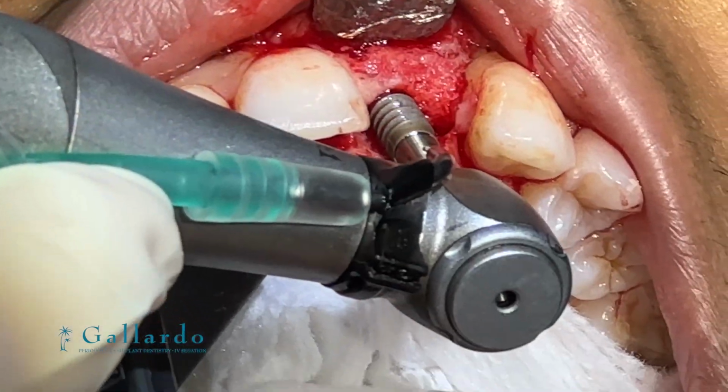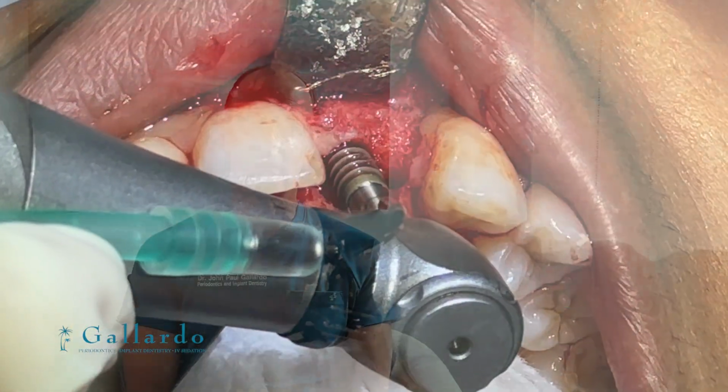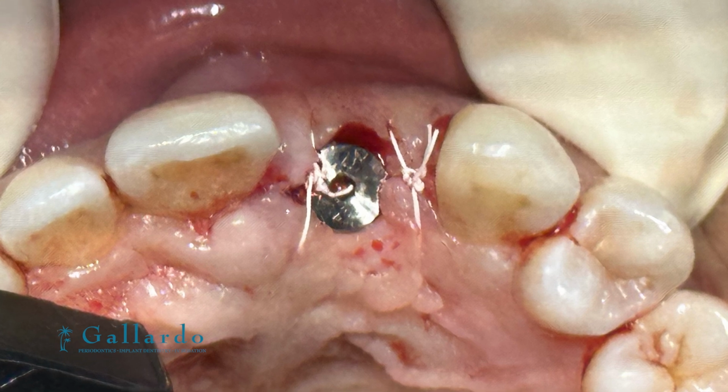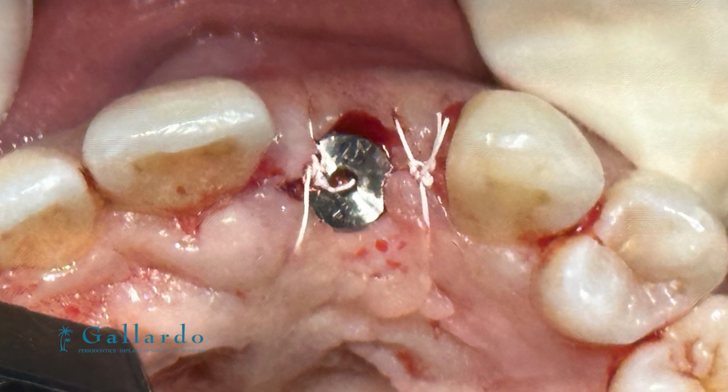And not that we do it on a regular basis, but when it means the difference between having a front tooth or not, patients will usually opt to have that procedure done. And we don't really see any loss of sensation or anything, not with that particular nerve. So anyway, that's what we're doing today, is placing the implant after we've regenerated all the bone.